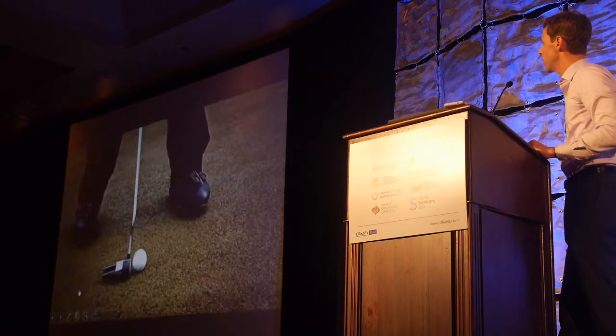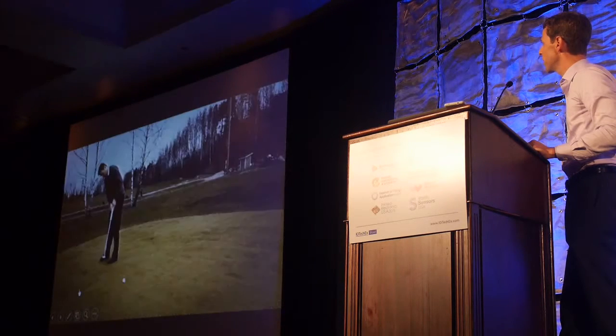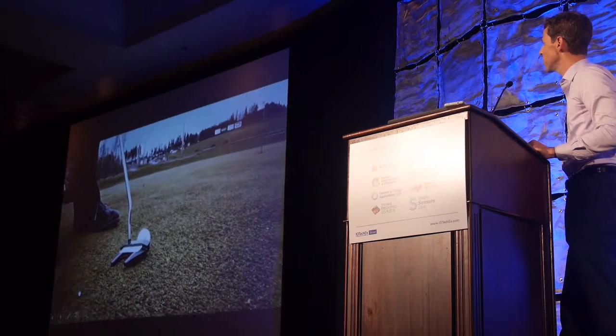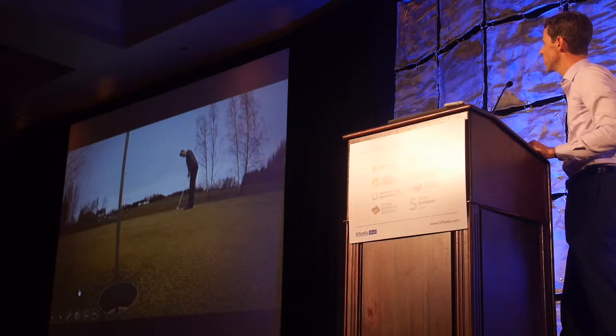And then the same thing in the putter. The putter's a little bit more difficult because your shot is very dependent on the surface, so if it's sloping one way or another. However, this will give you some valuable information on how you're performing.